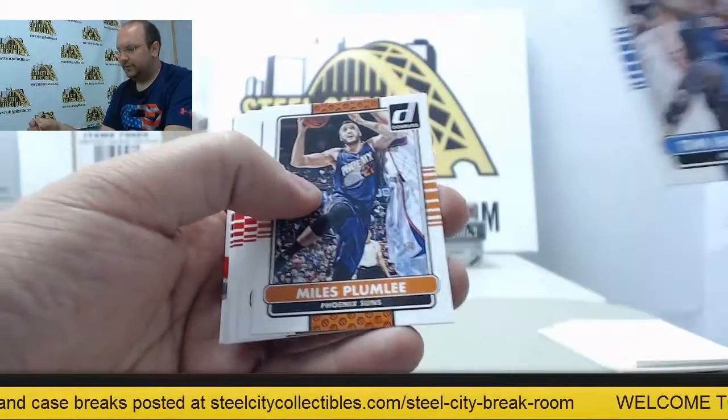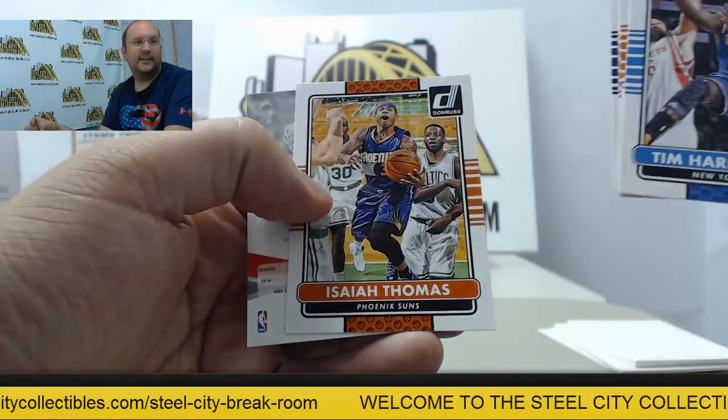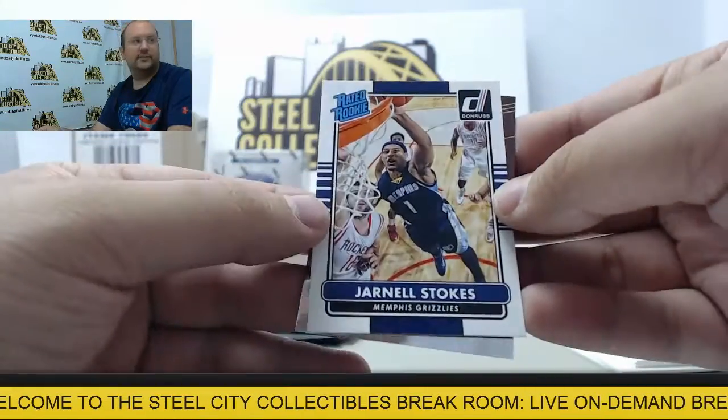Tim Hardaway Jr., Miles Plumlee, J.J. Redick, Steve Blake, Enes Kanter, Isaiah Thomas. Lance Stephenson Elite and Jarnell Stokes Rated Rookie.